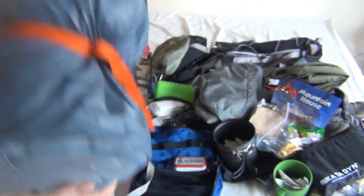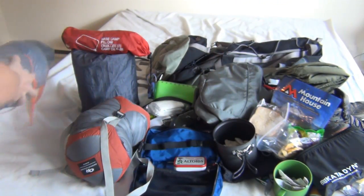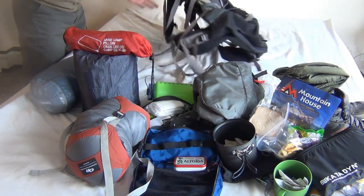It's a 2-person tent. I think it weighs around 5 pounds. It's not the lightest tent in the world, but it's not the heaviest either, so it's been really good in my experience. I've done a few trips with it now. Super happy. Cost about 150 bucks plus tax. Totally worth it.